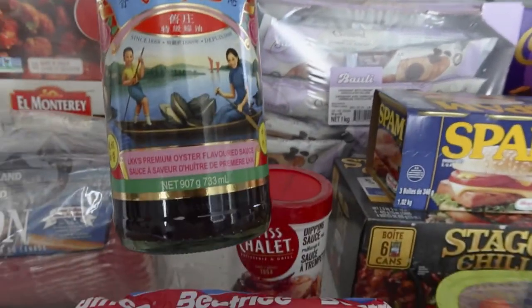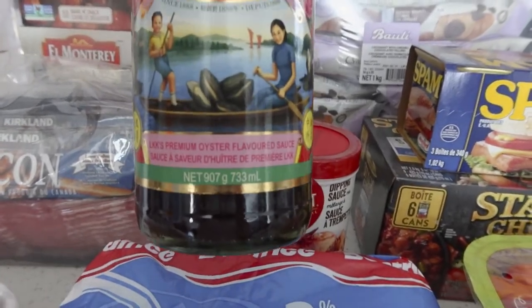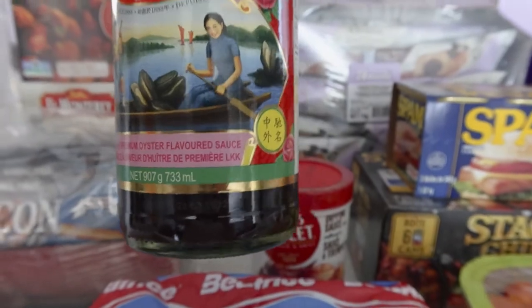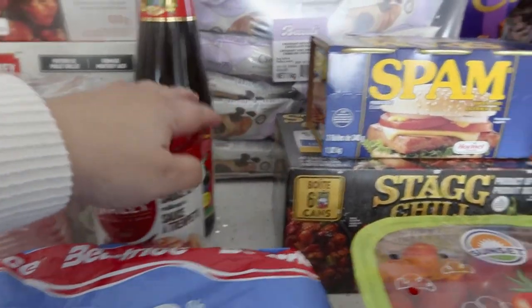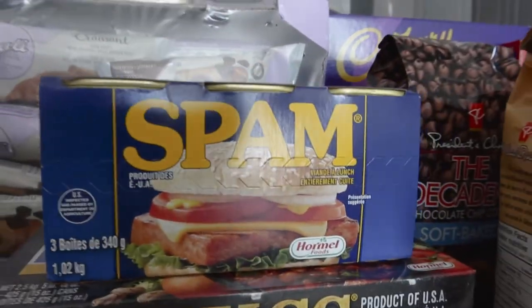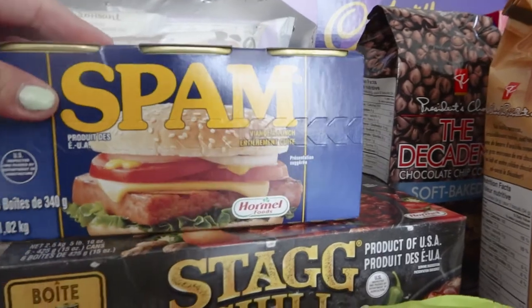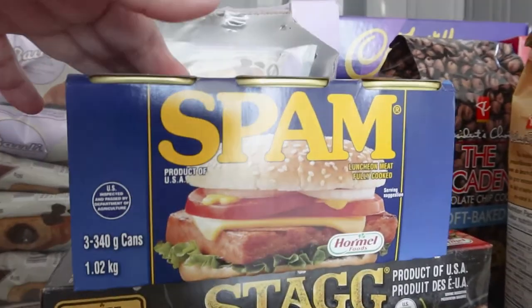And then we have our Lee Kum Kee oyster sauce. This was for $7.89, and it's the big bottle. So 733 ml. We got some good old Spam. There you go. This is 4 cans for 10 bucks at Costco, and we bought the regular one.